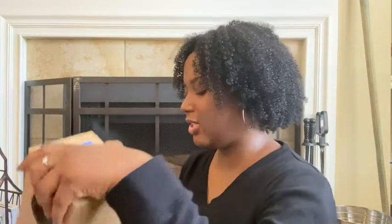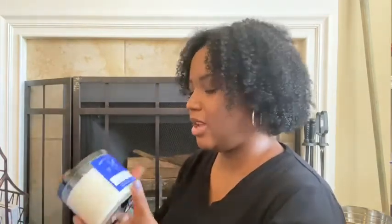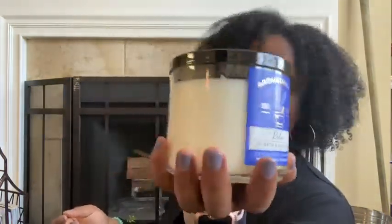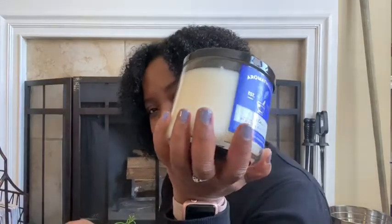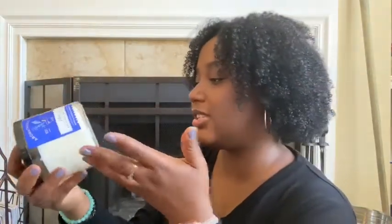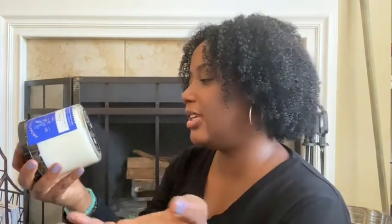So this one is from the aromatherapy line, Lavender and Cedarwood. Once again, one of my favorite scents. So I learned about this scent earlier, I think maybe in the summer, when I got one of their bath soaks. And now I can't get enough of it. So here it is. Part of the aromatherapy line, and it kind of goes with my nails, doesn't it? Okay. So those are the scents, simple as that. Lavender oil and cedarwood oil.